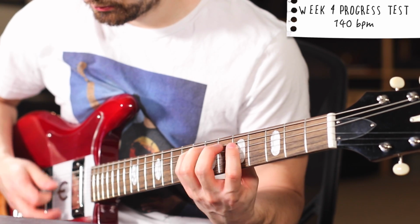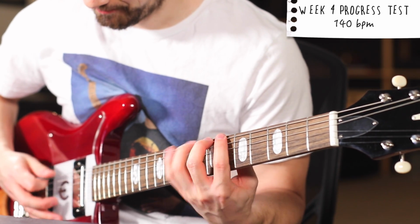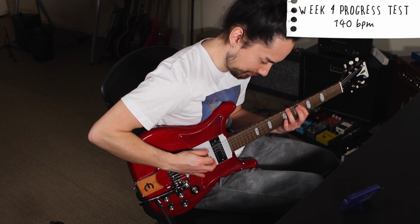Here's the speed test at 140 beats per minute. I'm feeling pretty good here. I mean, there could always be some polishing, but this seems like a speed that I can now play at. Let's move on to 160.